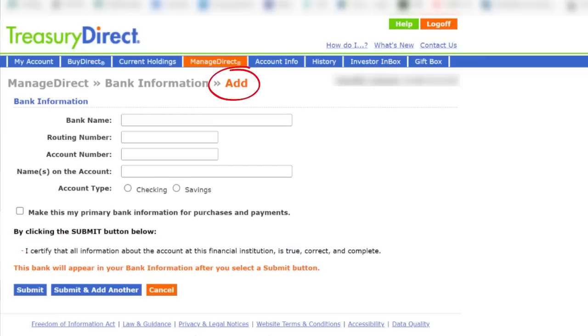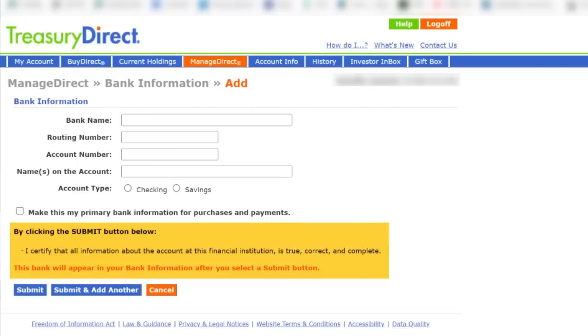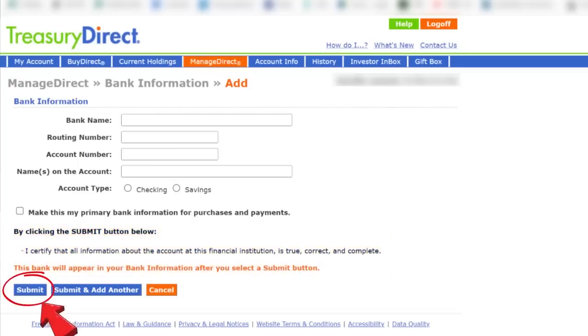And this Add Bank Information screen will appear next. I'll complete the necessary information here and check the box to make this my primary bank information for purchases and payments. And once I've read through everything here, I'll click Submit.